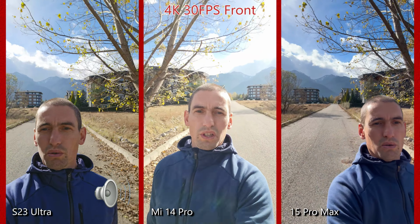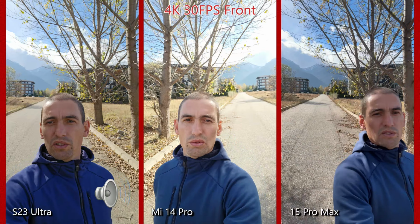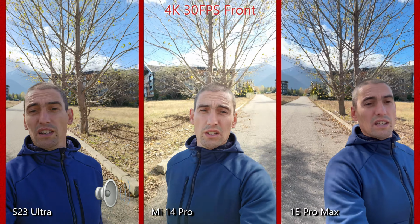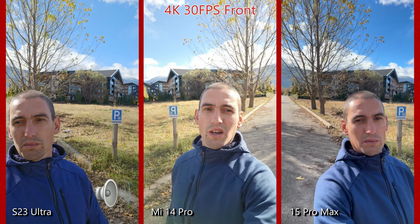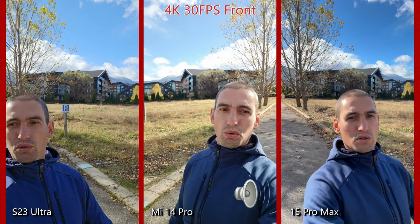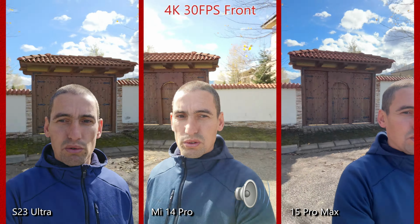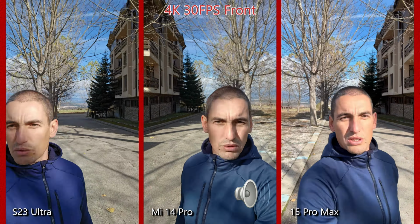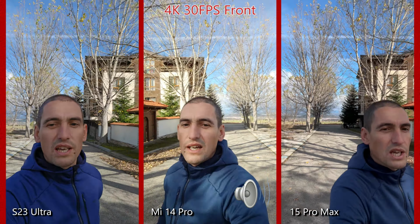Now I'm recording 4K 30fps with the front cameras of the three devices. Finally, Xiaomi gave us the option to record 4K video with the front cam, which was a bummer for so many years, but now we can record it. Alright, I will rotate and start running so we can test stabilization on the front cameras of the three devices. 4K 30fps, remember it.